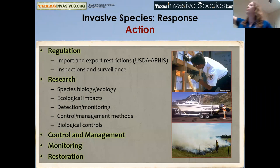We're learning from our lessons. We're learning how these species are getting here, how they're spreading, and how we can stop those pathways. So we're detecting, we're monitoring. Those are the things that we are working on at institutes like ours.